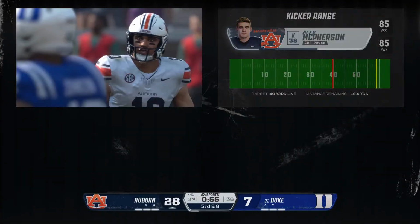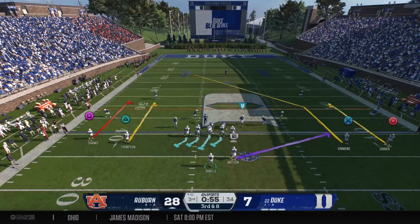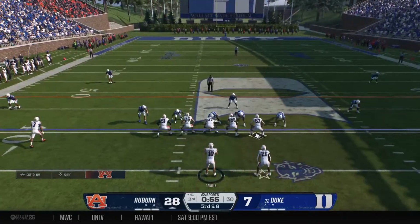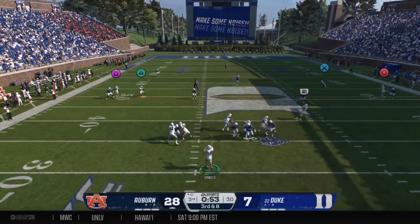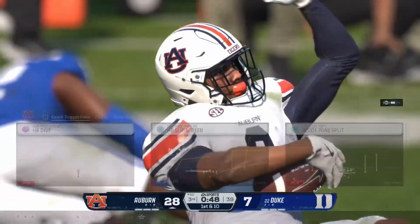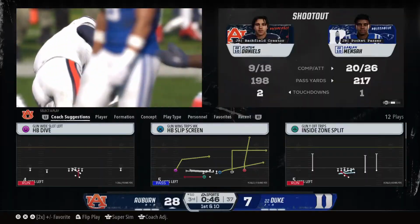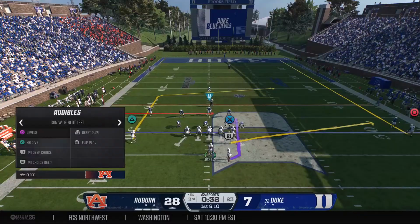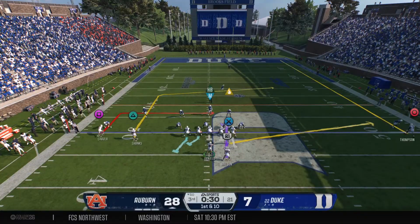Well, the offenses have their way all game long up to this point. Finally, the defense is able to make a play, and I'll tell you, after that hit, that receiver is going to be thinking twice about running that route again. The sure hands, it's Thompson. Good job running that route to get past the sticks because he got nothing after the catch. Auburn going to work with another first down.